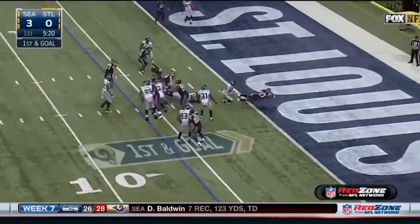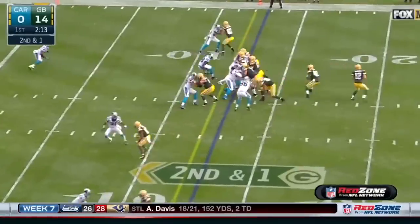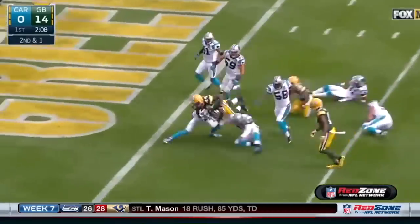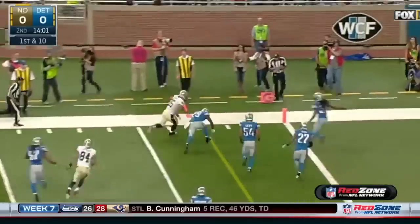Hands it off to Trey Mason. Lacey Carey bounces it outside. Second and one, turning it the other way. Team starts, heading for the goal line, and he's in. Touchdown. Reeves floats it for the fullback, Austin Johnson.